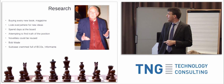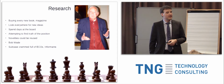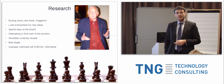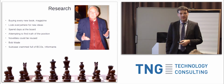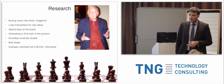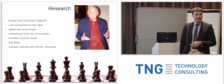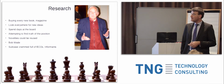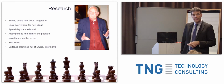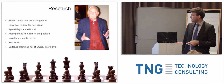On the right, I've got a photo of Bob Wade here. Now, Bob Wade was a New Zealand IM who moved to England when he was very young. But he had a fantastic research library in England. And a lot of players went to him for all this knowledge that no one else had. And Bobby Fischer actually used him in the match against Spassky, the most famous chess match of all time in 1972, because he had such a big library and such good contacts, and asked him to create a dossier on Spassky, showing quite how difficult it was to get information.